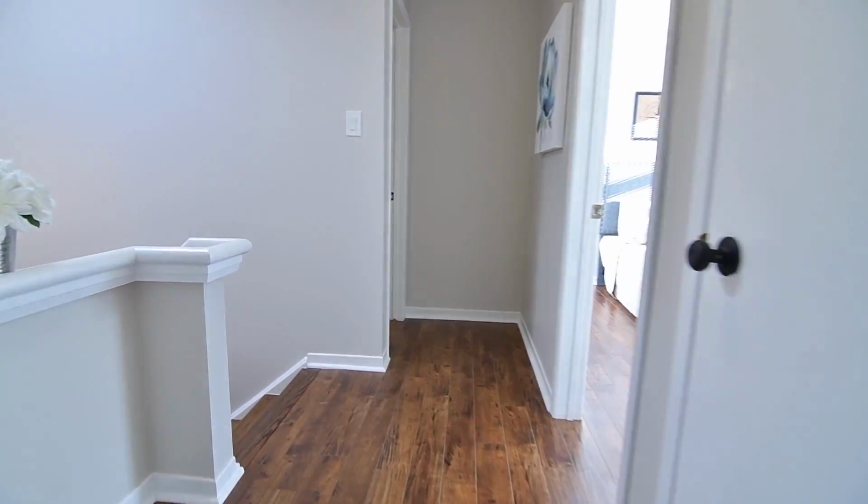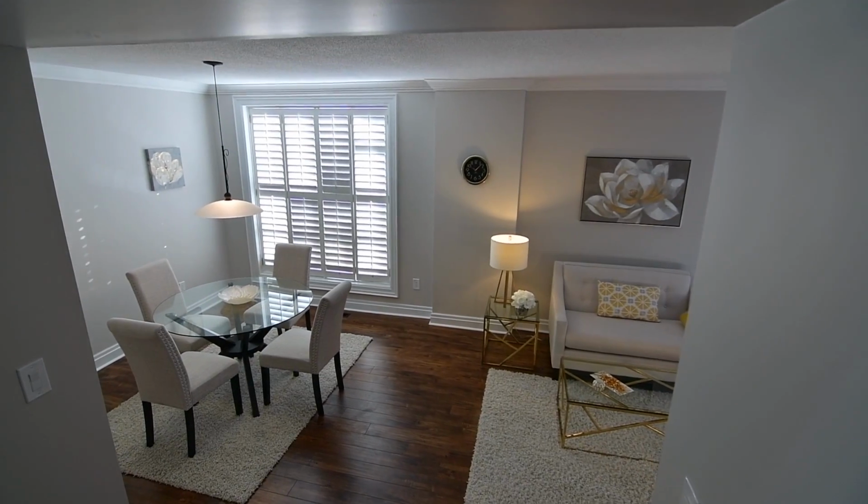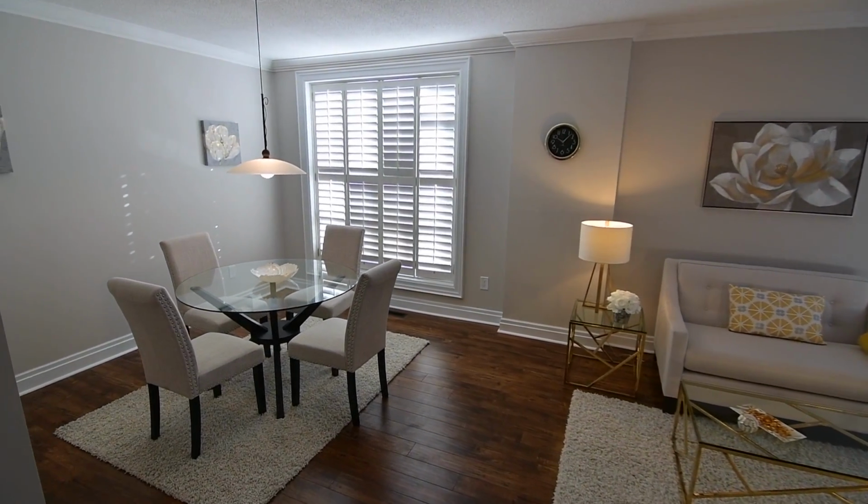Freshly painted throughout, this home includes all ceiling light fixtures and window treatments and comes with 1 underground parking space. The complex itself is quiet, has well-maintained interlocking walkways as well as landscape perennial gardens in the common areas, and is surrounded by mature trees.